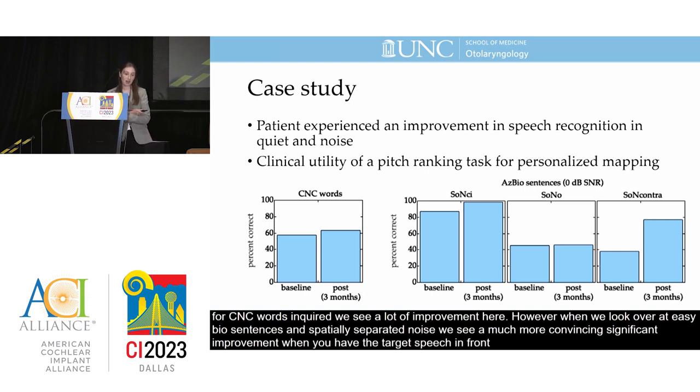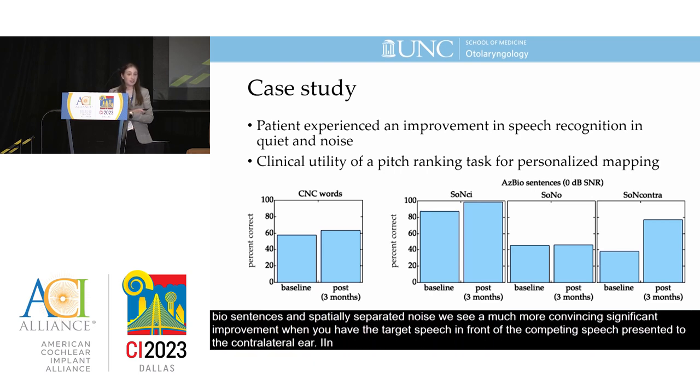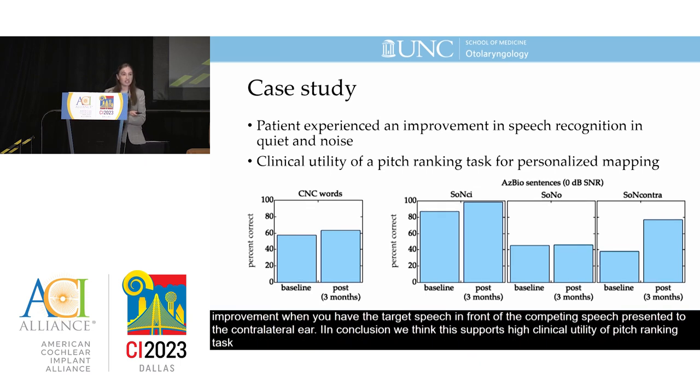In conclusion, we do think that this supports high clinical utility of the pitch ranking task, as well as support for making those individualized mapping choices for cochlear implant patients to improve perceived sound quality as well as their performance in spatially separated noise.